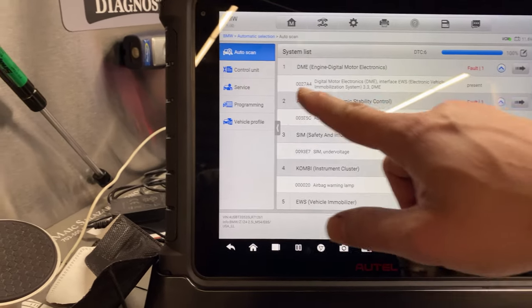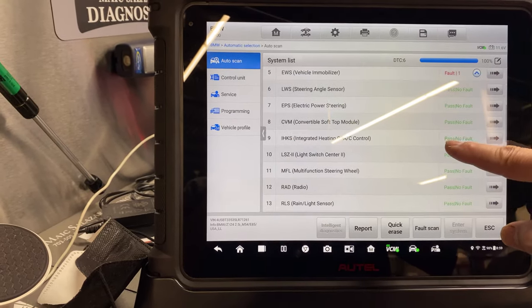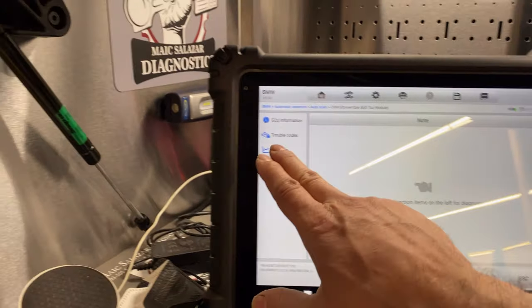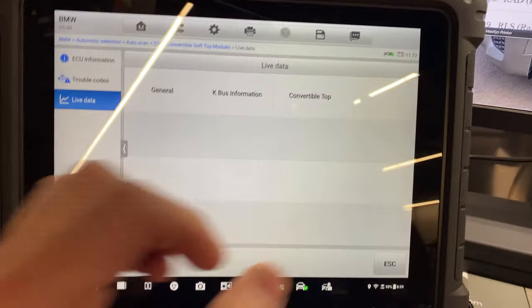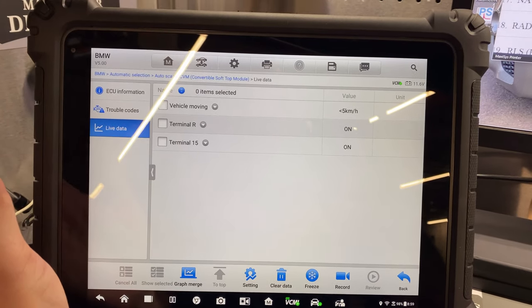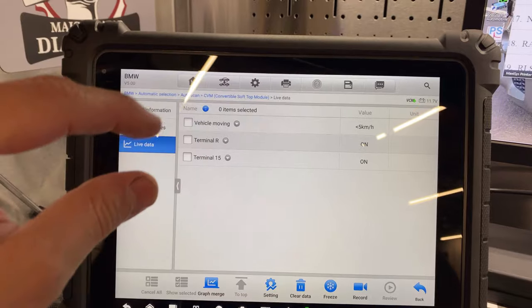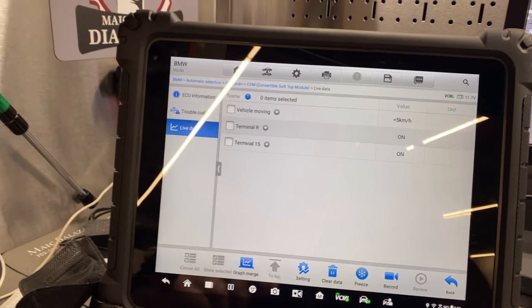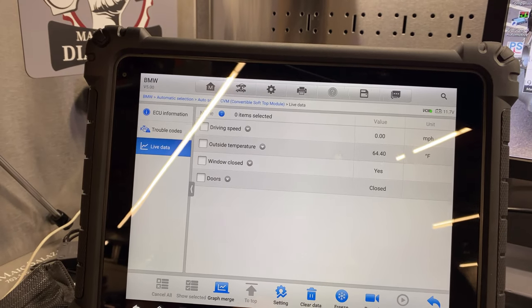Let's see if we have any codes on the convertible soft top. It has no code. Let's see what we got in each of these menus. One thing I don't like about BMW is it divides things into modules and different menus, and they give you really minimum information. Well, we got terminal R and 15 on. Those are necessary for it to be alive. Let's see what the key buzz is telling us.